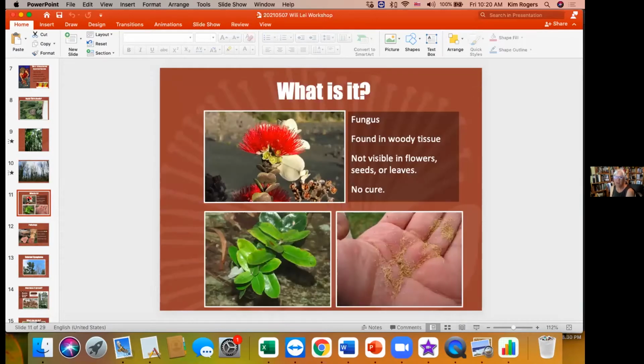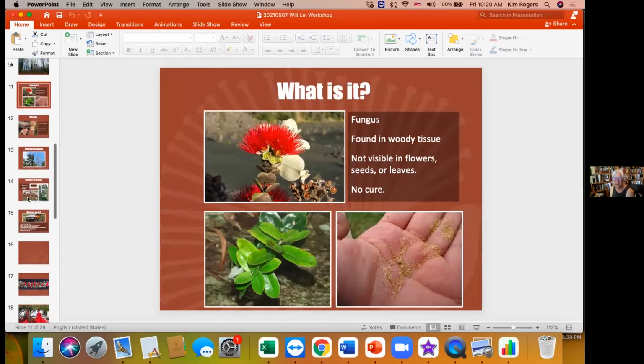But what is it? What is Rapid Ohia Death? Well, it's a fungus basically, but it's a tricky fungus because it's not one that grows on leaves or flowers or seeds. It doesn't grow on the exterior of the tree in any way, not even on the bark. It actually grows inside the tree in what's known as the vascular system, which is kind of what I like to refer to as the plumbing system of the tree. That's where the water flows up and down. And basically what happens is the fungus grows there, clogs the flow of water, so it chokes the leaves of their hydration.